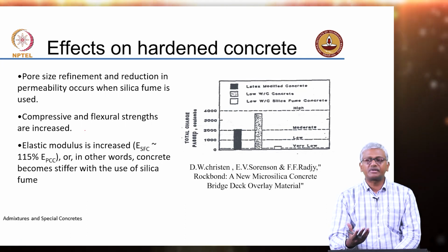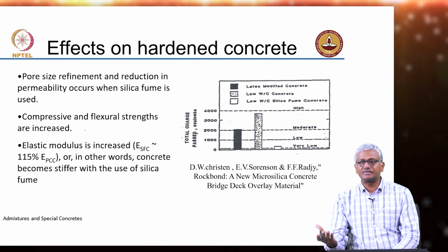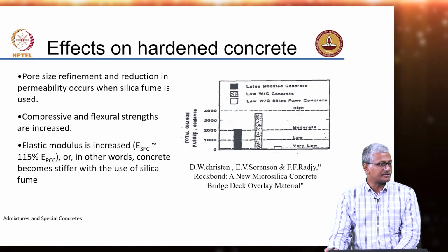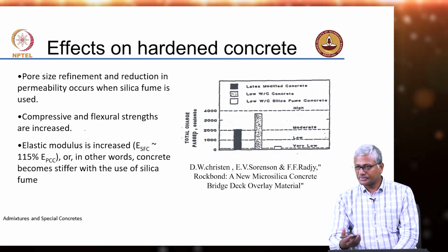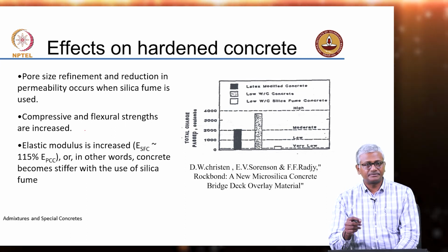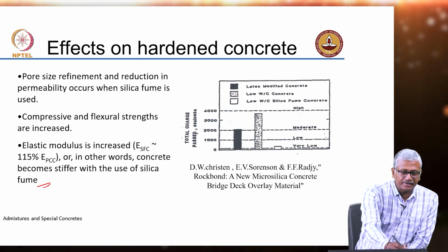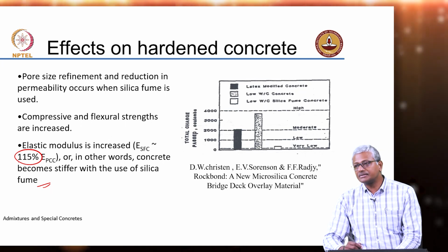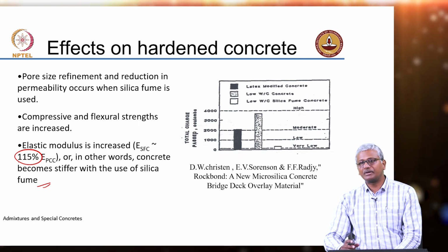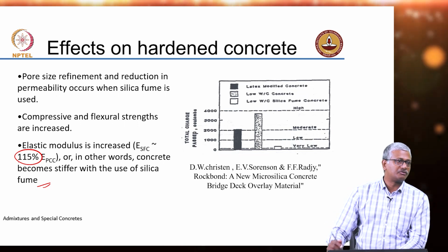So, here you are strengthening your ITZ, and the existence of the ITZ is the reason why concrete has a poor tensile strength as compared to compressive strength, right. But in the case of silica fume concrete, your ITZ is getting strengthened, densified, and because of that you are also increasing your flexural strength, and generally you are also making concrete stiffer, about 15% greater stiffness for the same compressive strength. For the same grade of concrete, when you use silica fume, your stiffness also goes up by about 15%.